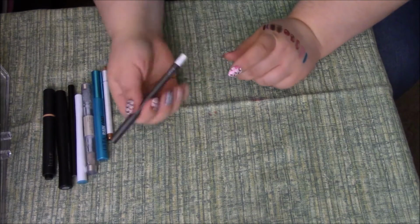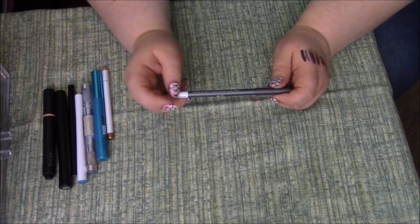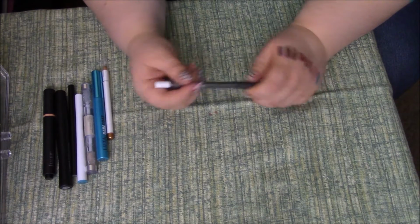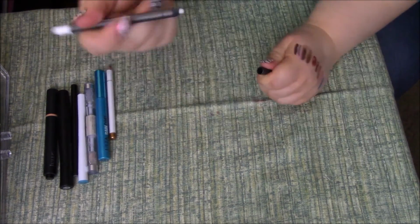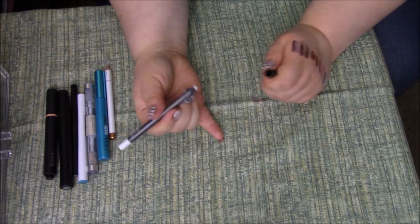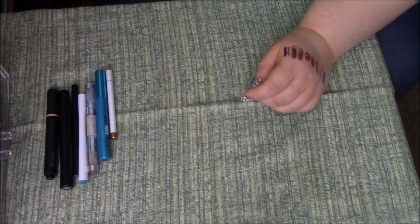Alright, we also have, I just got this the month before last. This is the Julep lip liner, and it's a clear one, so you can use it with any lip color. So that's lovely.